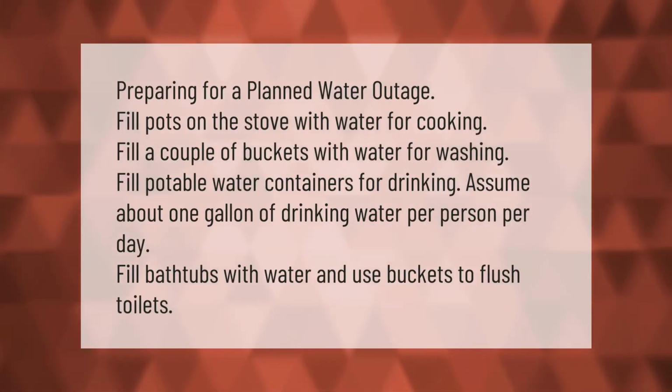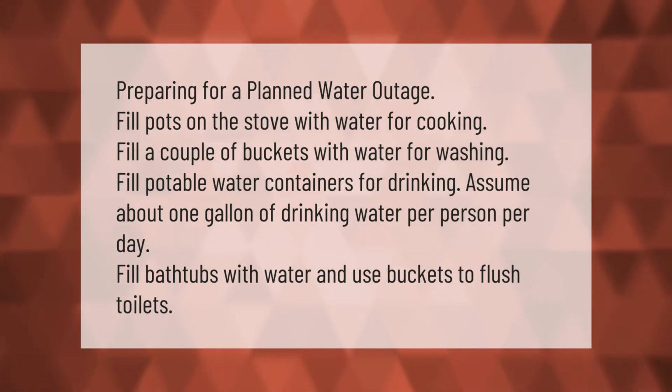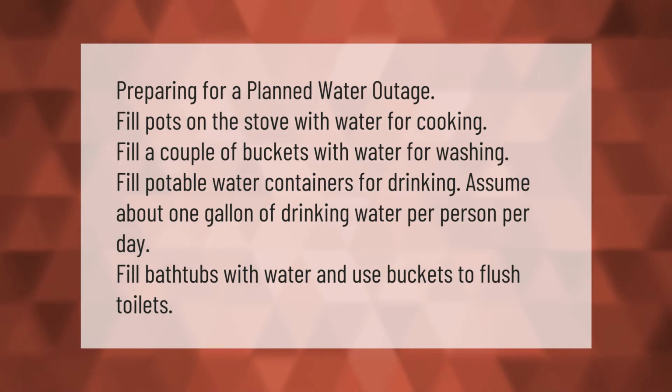Preparing for a planned water outage. Fill pots on the stove with water for cooking. Fill a couple of buckets with water for washing. Fill potable water containers for drinking. Assume about 1 gallon of drinking water per person per day. Fill bathtubs with water and use buckets to flush toilets.